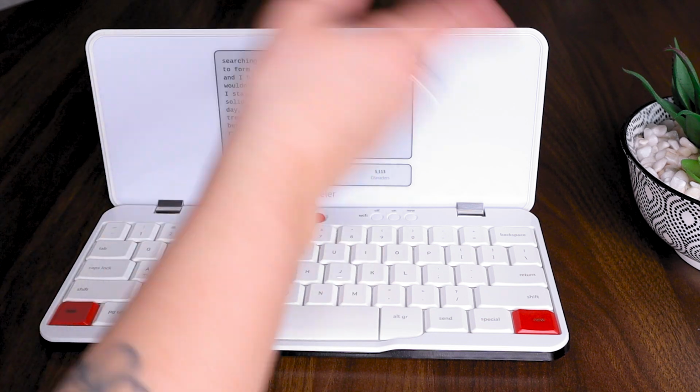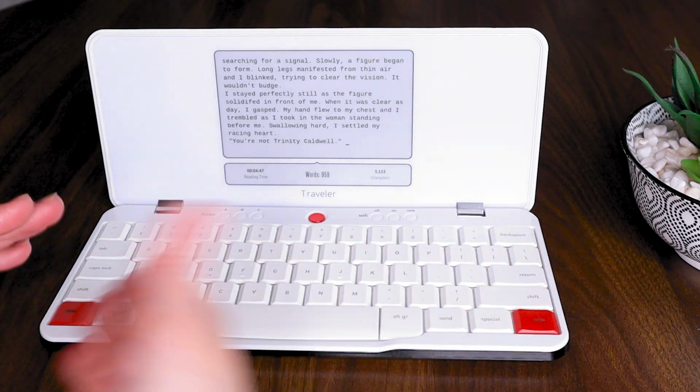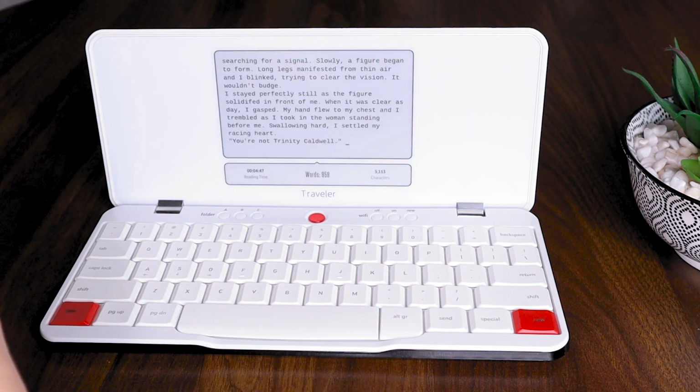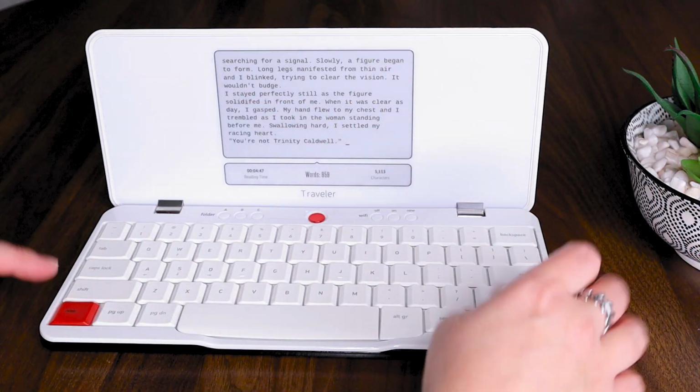Page down will take you to the next page down. And then if you want to start a new draft, which is the one you'd use every single time. So let's say this was chapter 9 of the short story that I'm working on, and I am going to move on to chapter 10. If there is a chapter 10.